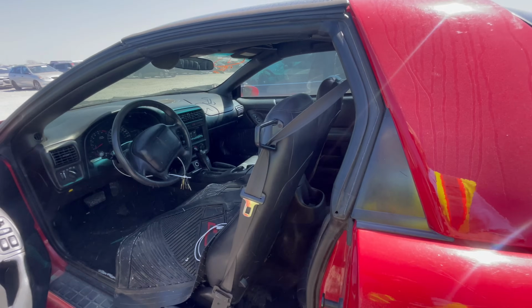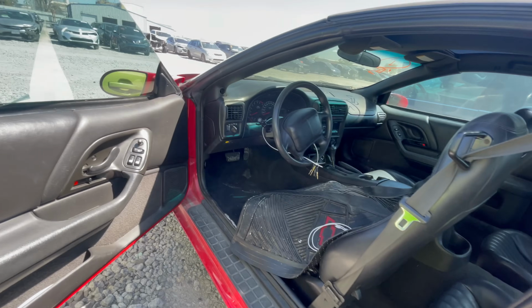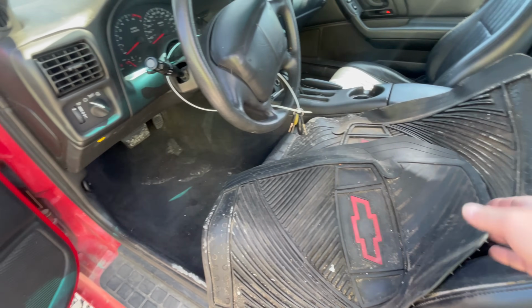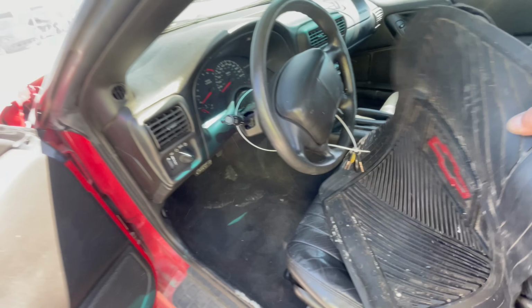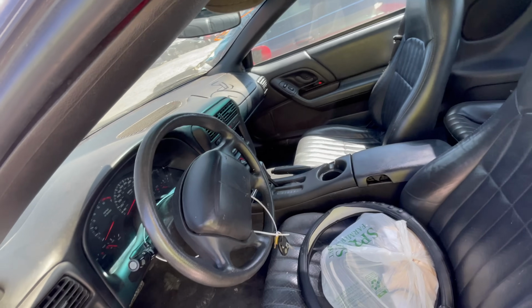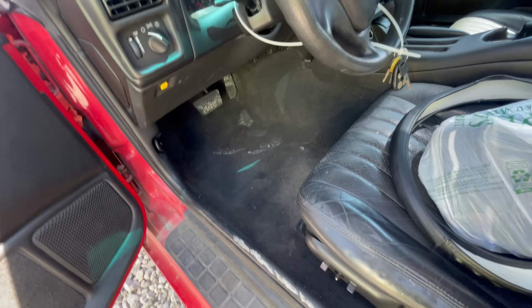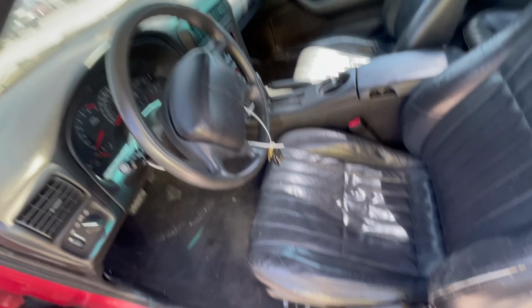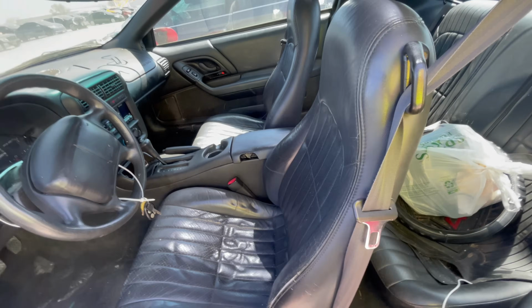T-tops, yes sir, thank you very much. Power windows. You even get your charging cord. You get 2 floor mats. Let's just put them right back here. You get some clothes and a steering wheel cover. What more could you ask for? And you get a seat that is so upright it's not going to be very comfortable to sit in.